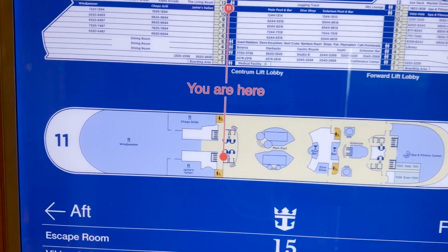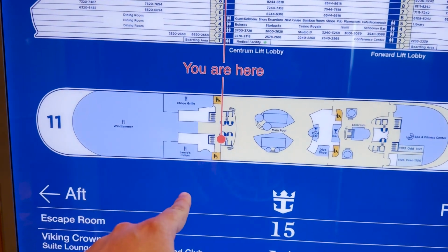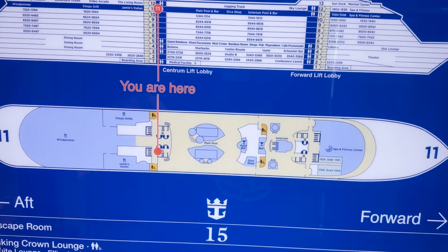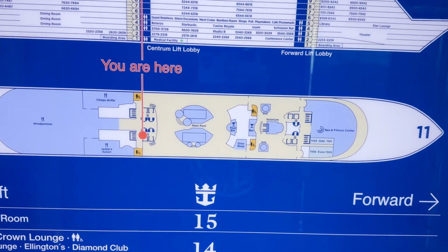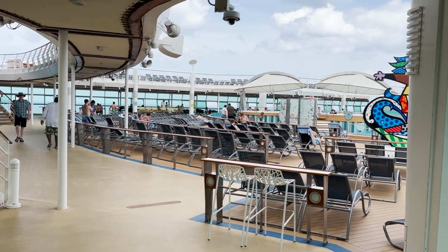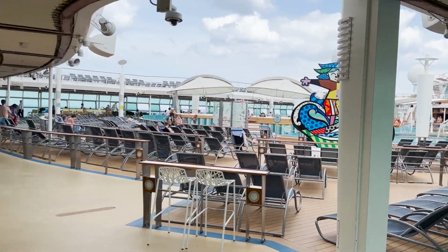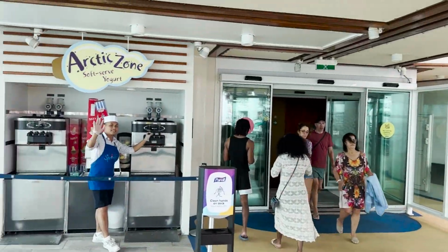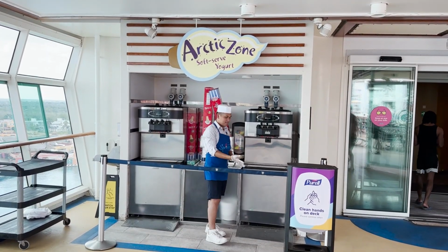All right, checking back in on our map just to help us stay oriented here. So we just saw the Windjammer area, Chops Grill, and Jamie's Italian. So that's the entire aft section. Now, as we proceed forward, we'll be heading outside to the pool deck. And per the usual, I'd like to give the bird's eye view of the pool deck. I think that kind of helps explain how everything's laid out. But before we head up, I wanted to point out Arctic Zone, the soft serve yogurt station, complimentary with your cruise fare, located right here on the starboard side.